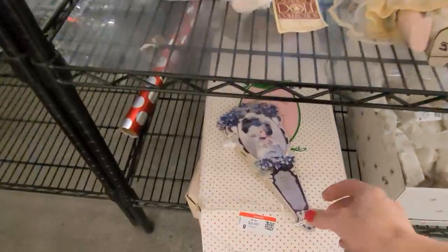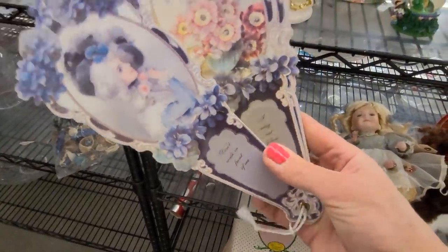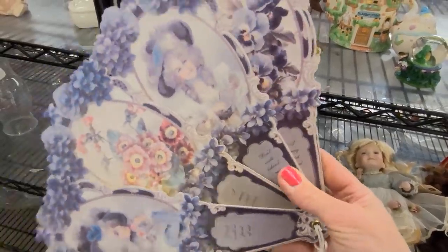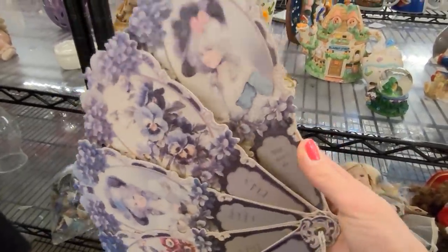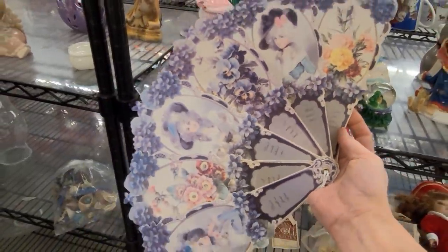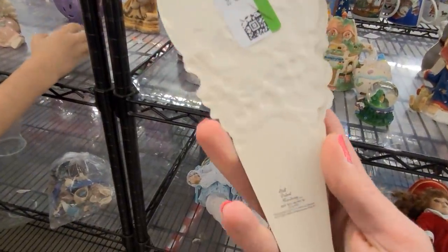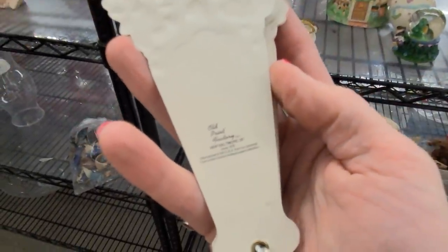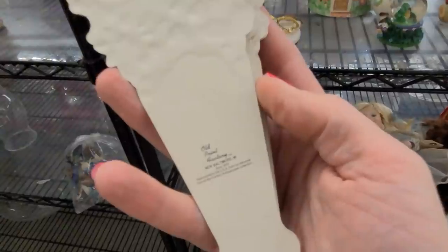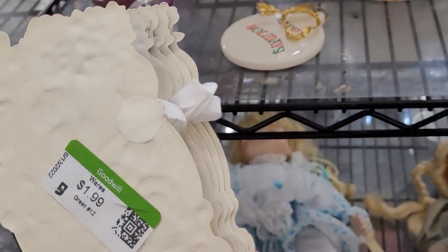I must have missed this on my first go around. It's hiding on the doll boxes. Look at this gorgeous reproduction of a Victorian wedding fan. I absolutely love the colors of this. Look at the pansies on there and the beautiful Victorian ladies in their hats. Each little paper of the fan has a different message on it. It is reproduction. Let me see if I can show you the little stamp on the back there. Let me see if I can zoom in. I think it says Old Print Factory. Yes, Old Print Factory, reproduced in the USA. It's only $2. It's an absolutely lovely piece.